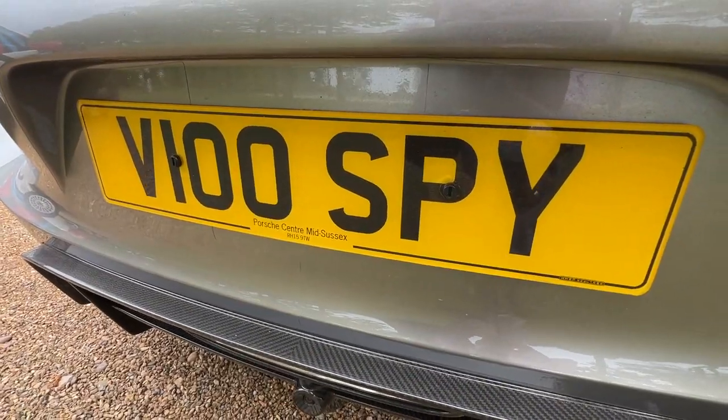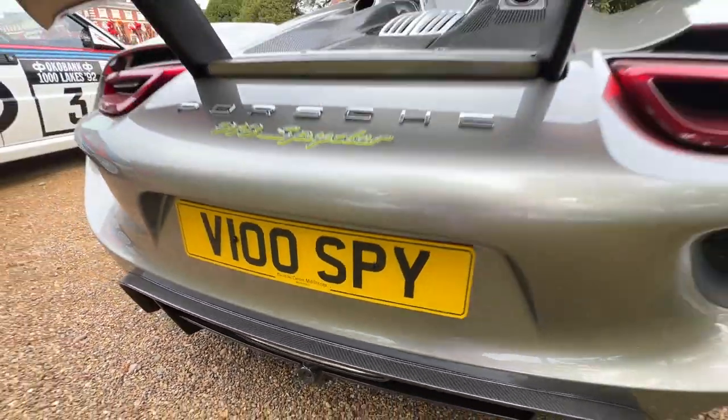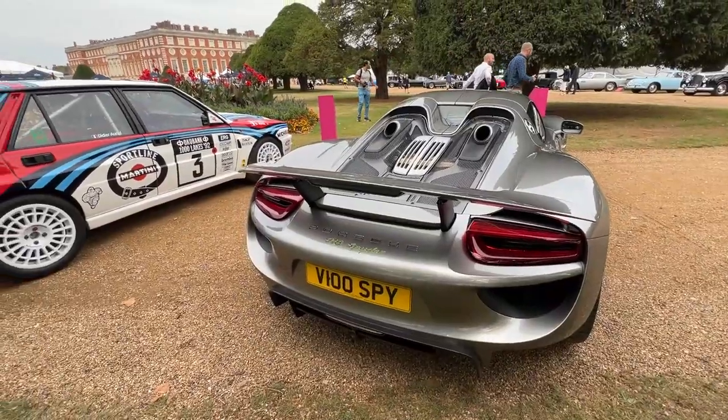Mr. Bond, Mr. Bentley, Mr. Aston Martin. No, it's a 918 Spider.